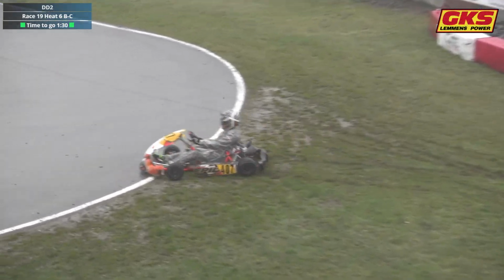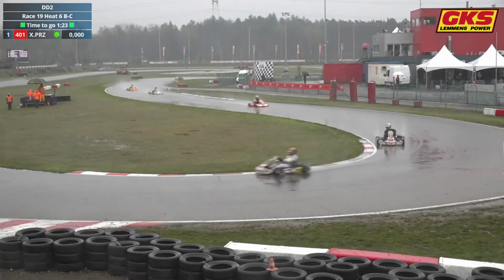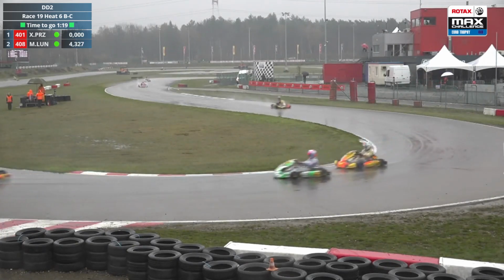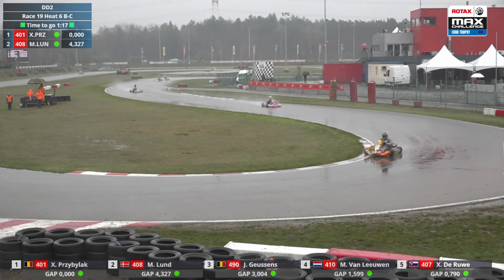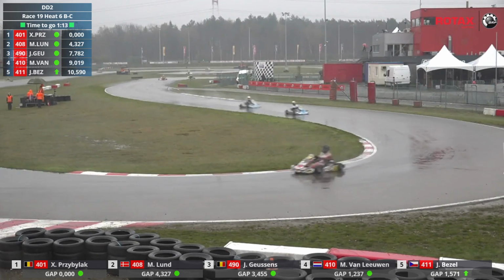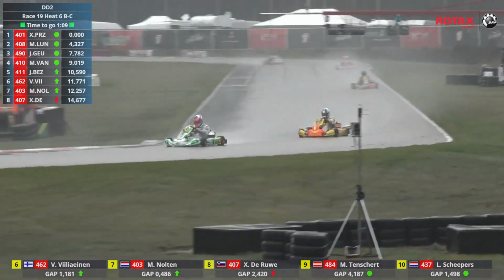So now Zenderua, that's his second off-track excursion. Oh dear, the Slovenian backwards into the barriers, but the kart, he was still able to keep the engine firing on all 125 cc's. That's put him back behind Villiainen and Knowlton, and that means that that position for Villiainen and Knowlton to battle over now becomes 6th.